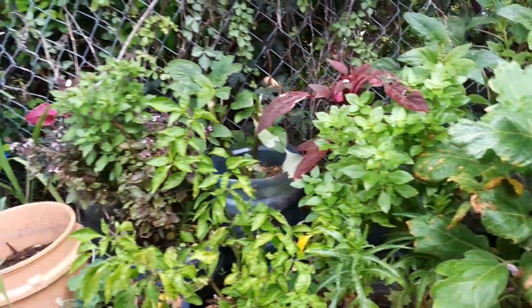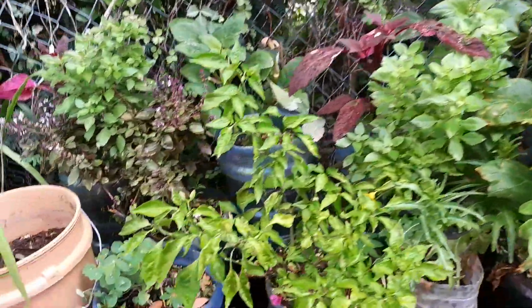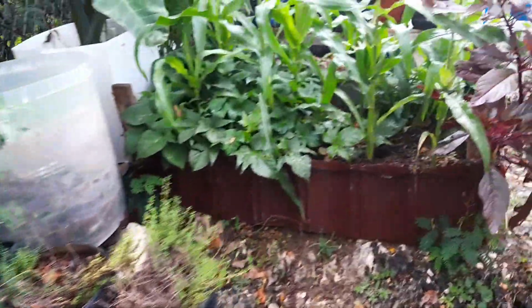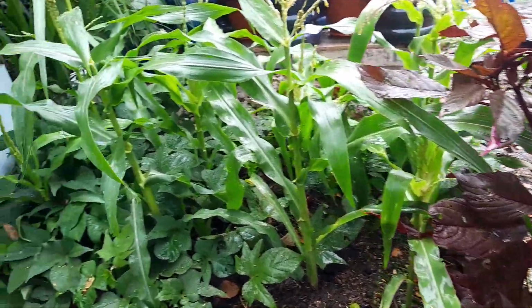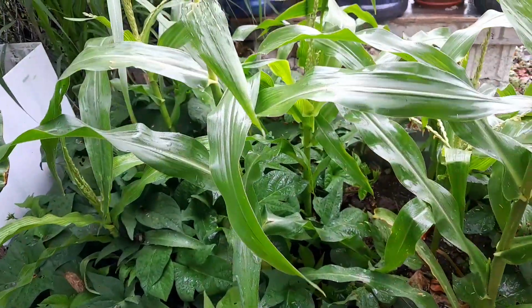And back there are all sorts of stuff. Callaloo, basil, nasturtium, all sorts of stuff that you need in your garden. This is a sugar cane that I have growing back there. Coming up to this end, this is my sweet potato and corn patch, and of course a red callaloo in there too. The corn are doing a bag of foolishness, but let's be patient and see what comes of it.